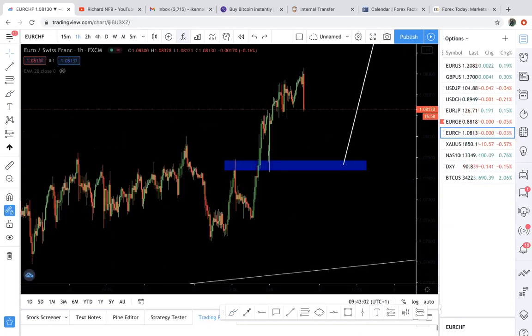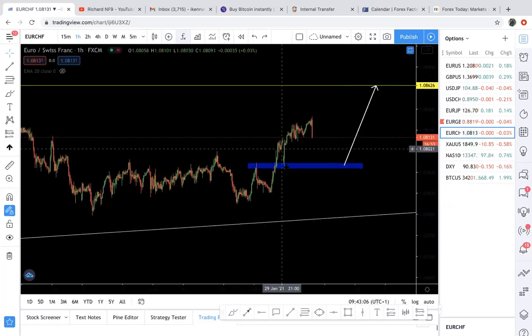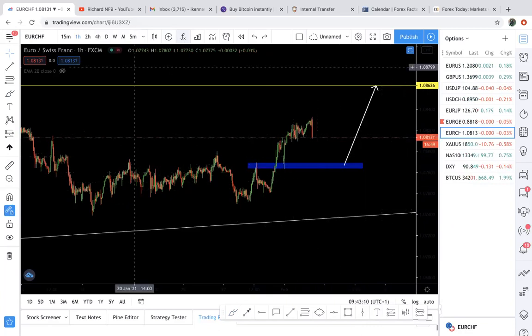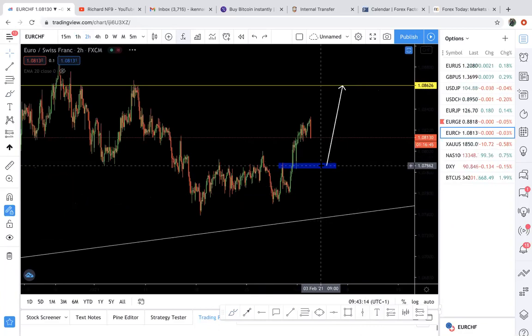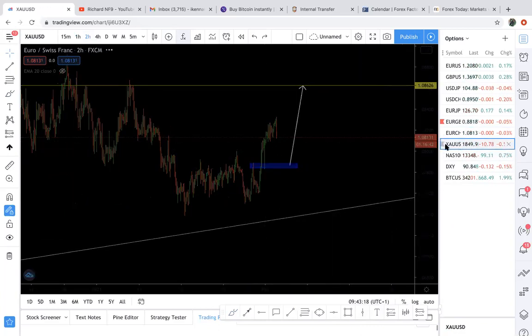Euro CHF, this was like yesterday's setup. It's already played out, breakout, then retest. That will happen before the market open. Let's see what's going to happen next on this one. I have to do my analysis again on this for now. Nothing for now.